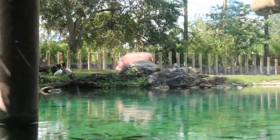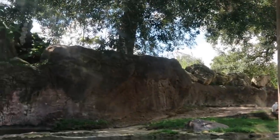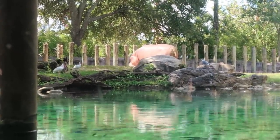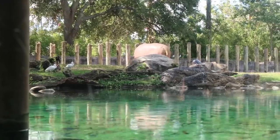Way too hot for it to be out of the water. I know, it is pretty warm. Oh, there goes a lemur. Did you see him? There he goes. But yeah, hopefully a hippo jumps back in the water. I mean, I would definitely be in the water. It is a scorcher here in Tampa.